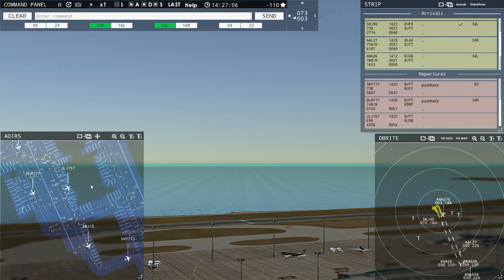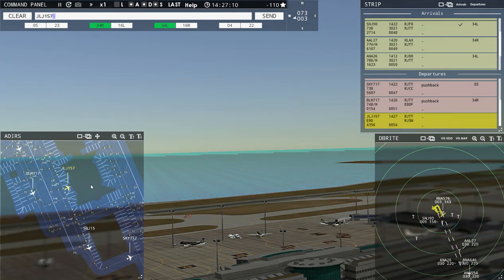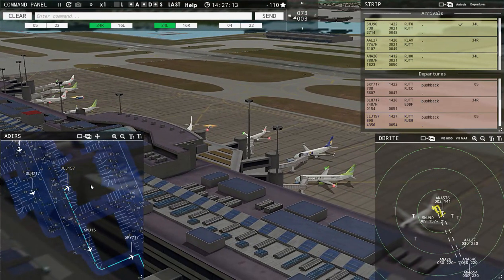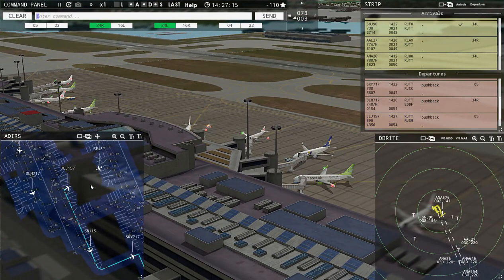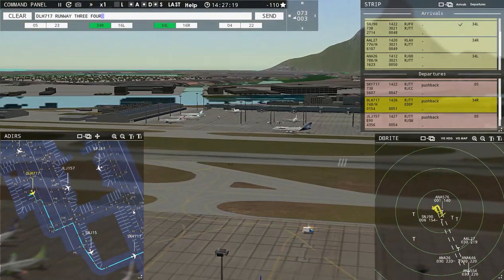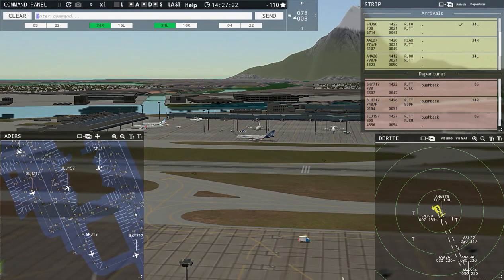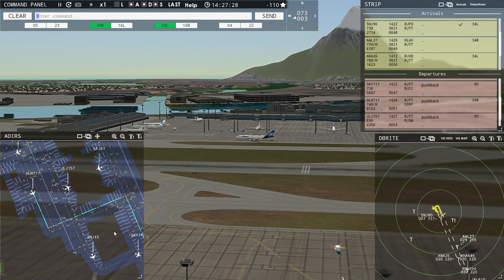Ground, Lufthansa 717 ready to taxi. J Air 157, pushback approved, expect runway 05. Ground, 05 pushback approved. J Air 157. Lufthansa 717, runway 34 right, taxi via Papa Hotel Echo. Tower, Starflyer 81 requesting push and start. Runway 34 right taxi via Papa Hotel Echo Lufthansa 717.